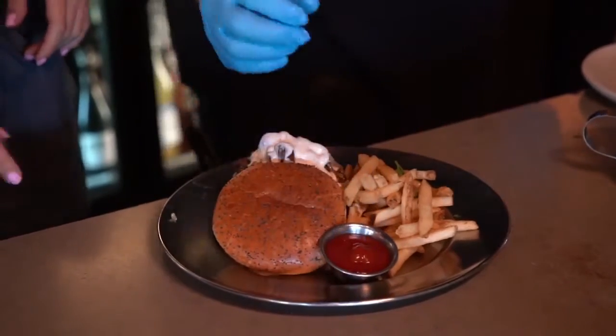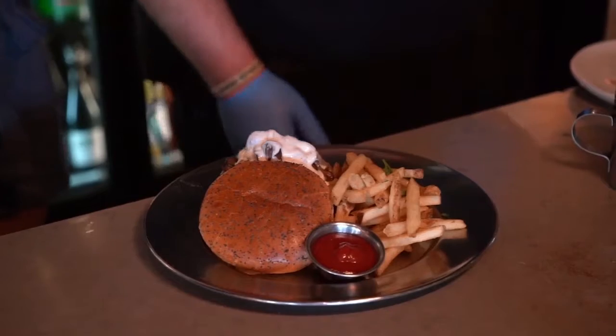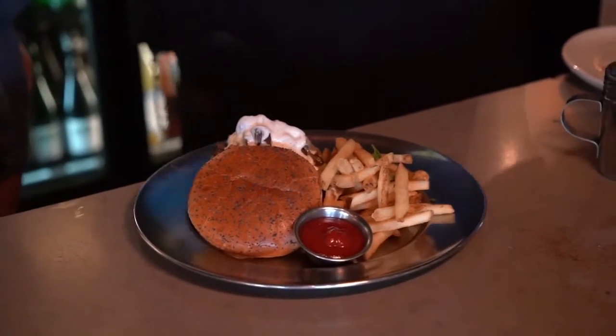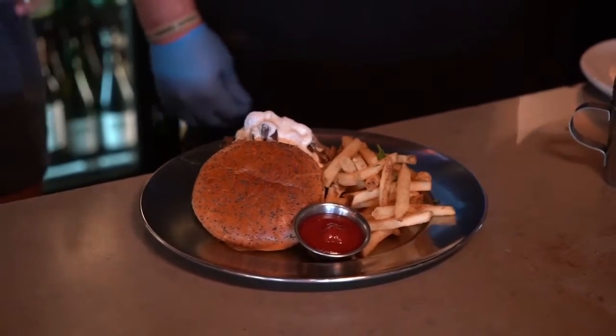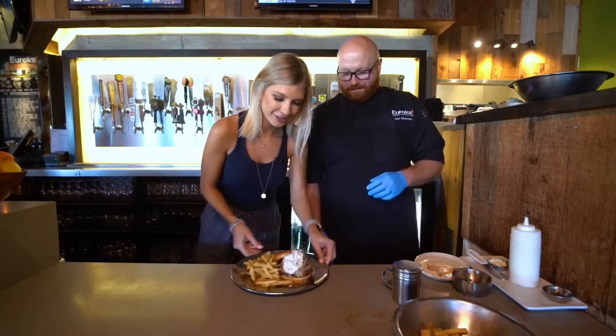Can we talk a little bit about the poppy seed bun? Is this classic with every burger that you guys have? Yeah, all of our burgers come on this bun. Unless you want it naked, then we can put on a bit of arugula or lettuce wrap. We also have that option. Always getting the healthy in there, which we like. So let's turn this around.